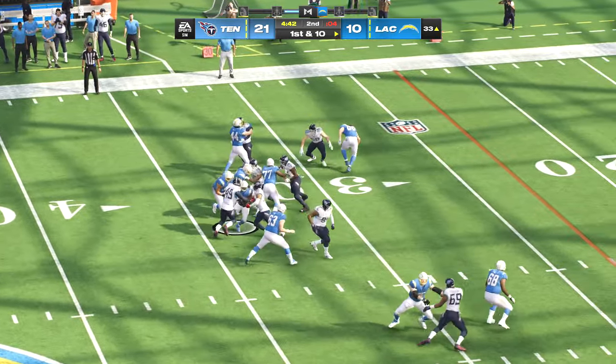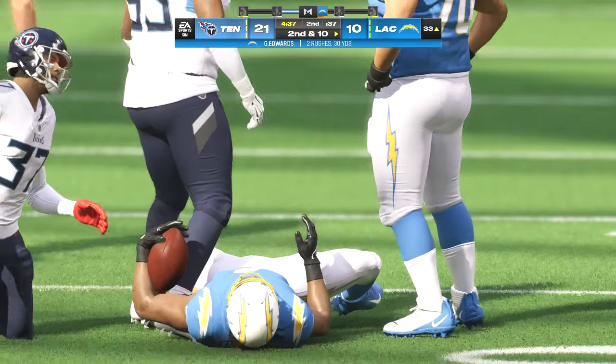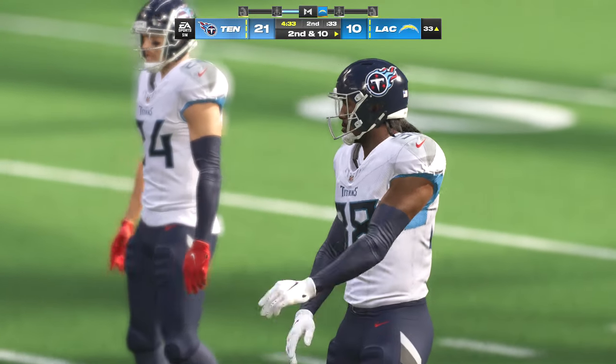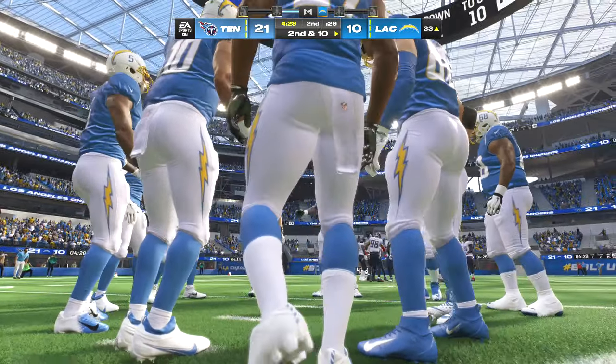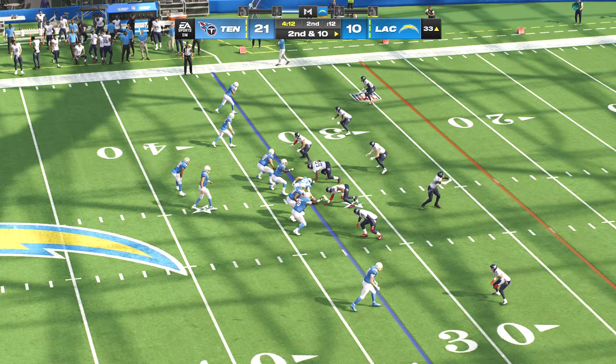Edwards now on first and 10. And just no chance of turning the corner. He can only get back to the line of scrimmage. Second and 10 coming up.